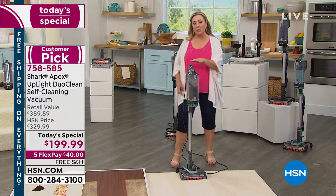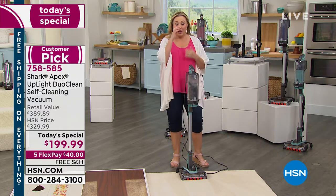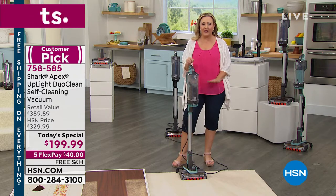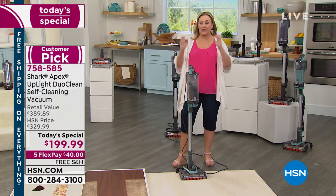I also like how lightweight this is because we've got a big, heavy vacuum. Honestly, it just makes your job harder because you're pushing this big, heavy thing. You're not doing that with the Shark. It is about 10 pounds, very, very lightweight. And I love the filter and all the bells and whistles. This has everything. It's the top of the line.